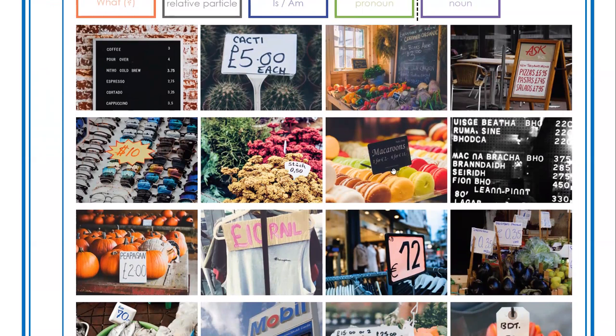Ha macaroons da not anuda. They're £2 each. For one note teen, for £11.